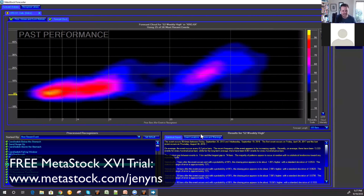Yeah, no, that's exactly right. And here's the thing, every time I talk about the forecaster, I always want to make it very clear that this is not a trading system as a whole. This is meant for, basically it serves two purposes. Number one, it's a great confirmation signal.